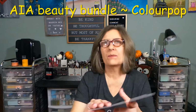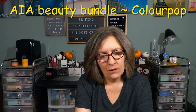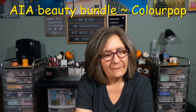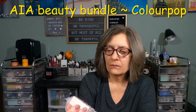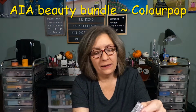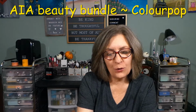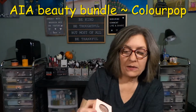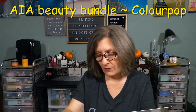So let's find this. I'm trying to think what they were worth. Super Shock. Well, that's a highlighter. That says blush. You know what? I assumed blush, but this is Super Shock highlighter. It just says Super Shock cheek, but this is highlighter. That's a little dark for me, but you never know. You can use it for an eyeshadow too.